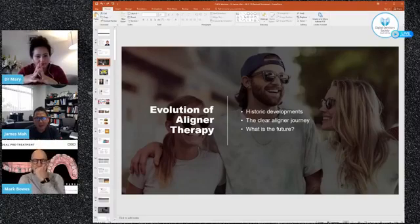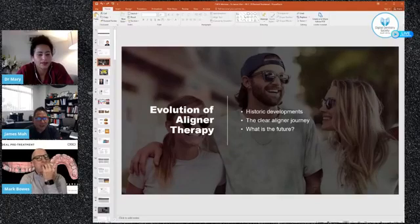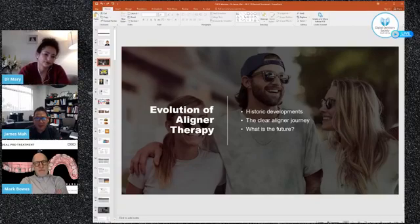In the first piece, when we talk about the evolution of aligner therapy, not surprisingly, aligners have progressed and advanced just as much as fixed appliances, dental implants, or anything else you look at. I think everybody would agree that, for example, dental implants from 5 or 10 years ago are not the same implants as they are today. And we see the same trend here. There's continued advancement. And it's good to walk through that and see where we came from, what kind of journey aligners have taken, and also where this is going. What is the future of aligners?